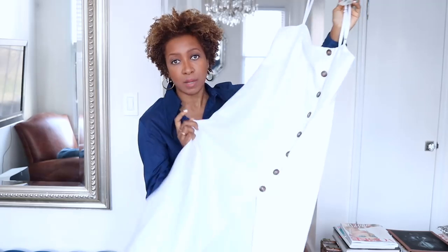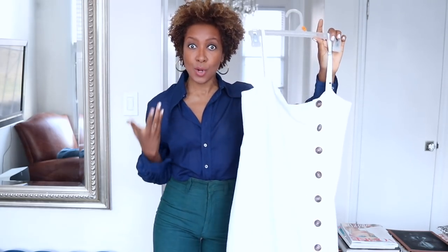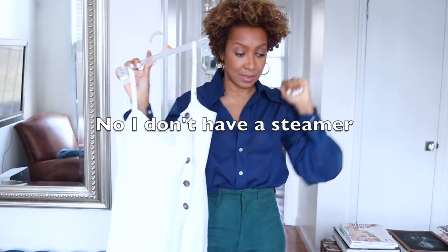Bloody hell though, trust me, pressing this thing is no fun. Because it's linen, it takes forever. I have my iron on the hottest setting and it just takes so long to get pressed. Anyway, I digress. I'll show you these things on now.